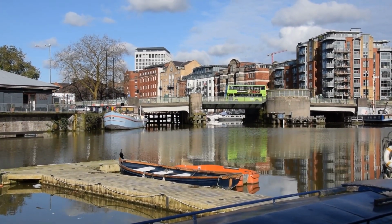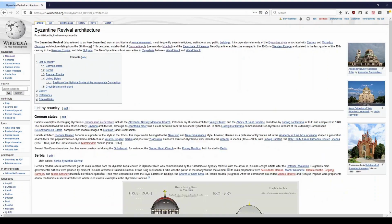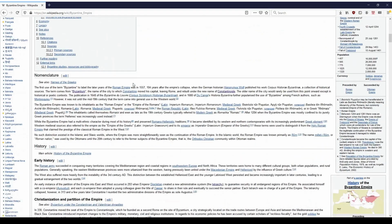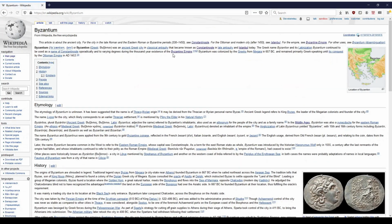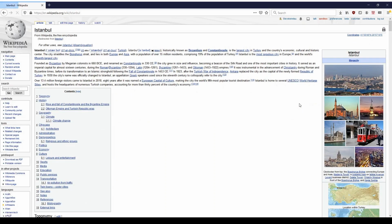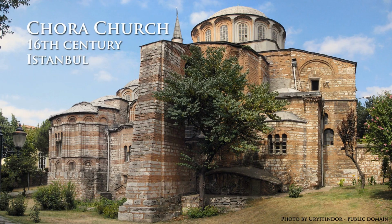As for what it means, on paper it's a subgenre of Byzantine revival architecture, named after Byzantine architecture, named after the Byzantine Empire, named after Byzantium, aka Constantinople, aka Istanbul. Ergo, you might think Bristol Byzantine basically means 19th century Bristolians' attempts at looking kind of old school Turkish, right?